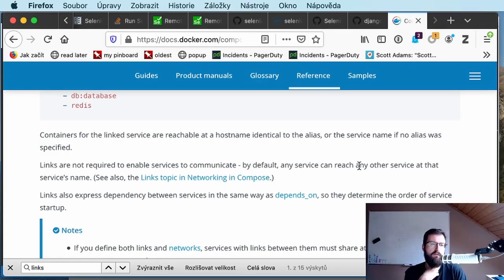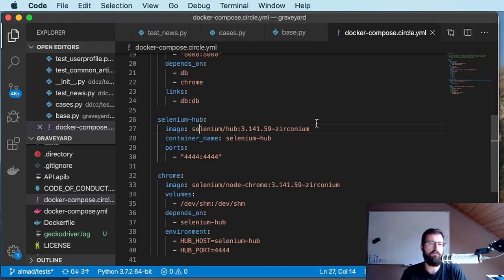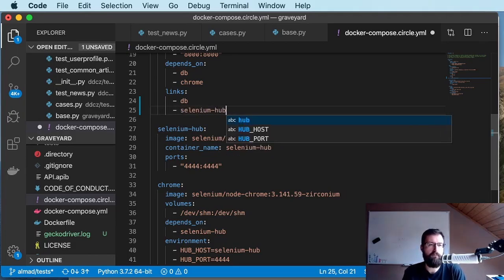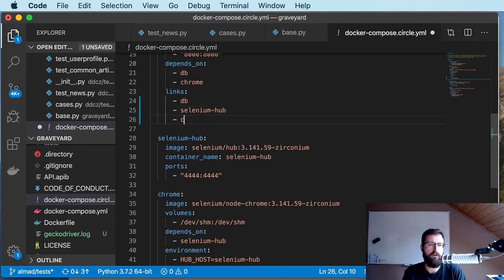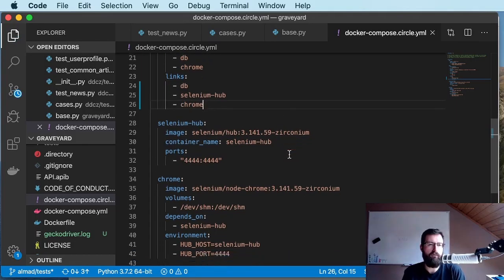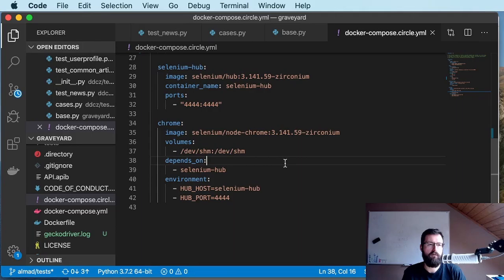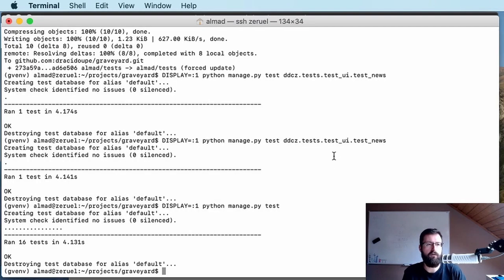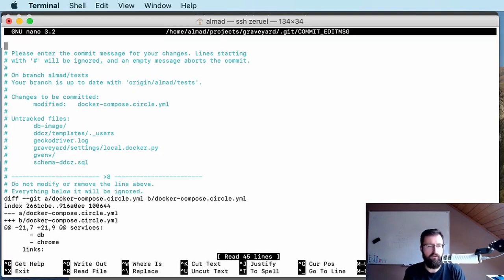So this, A, this should be needed, B, this shouldn't, this should work, but so A, thanks to the DB, B, just to make sure, there is a Selenium hub, and there is Chrome. And is it unidirectional or bidirectional? Because otherwise this also needs to be able to look at web. Let's do this as a separate comment again.